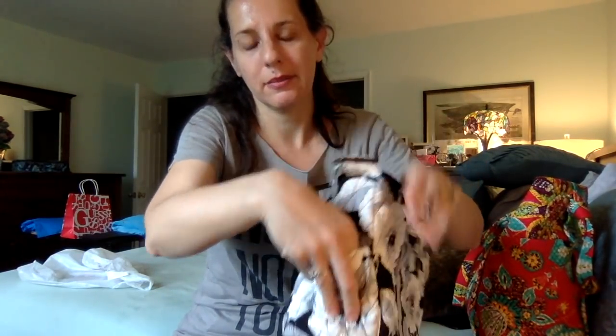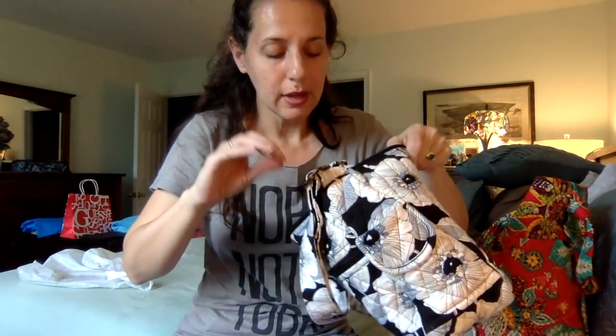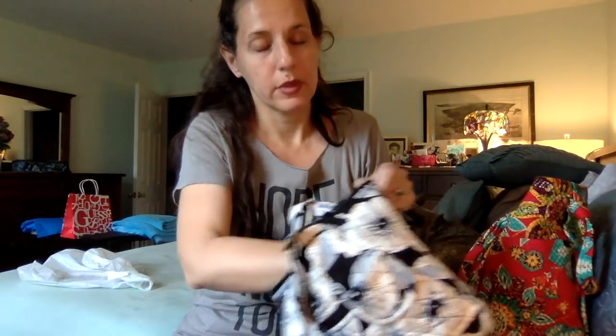I think most people's phones would not fit in this. I don't know what you would put in there, your keys maybe. The inside, it is machine washable. Tag says so, but I mean, I would wash it anyway. I wouldn't have had any doubt or hesitation about it.